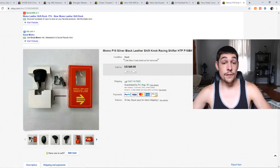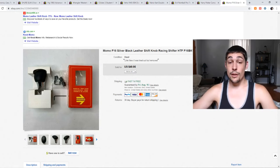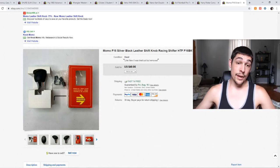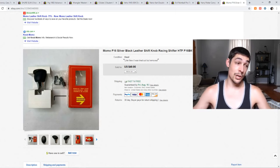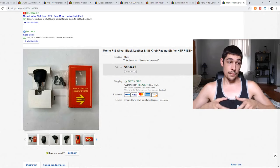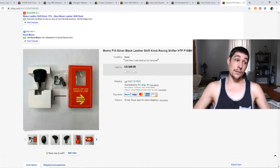This is that Momo shift knob. I picked this up at a yard sale. I paid $5 for this. And I was telling you guys, Momo's a racing brand. If you don't know it, and you see the steering wheels or the shift knobs or the racing seat belts with the 4-point harness, all of that stuff's going to sell really well.